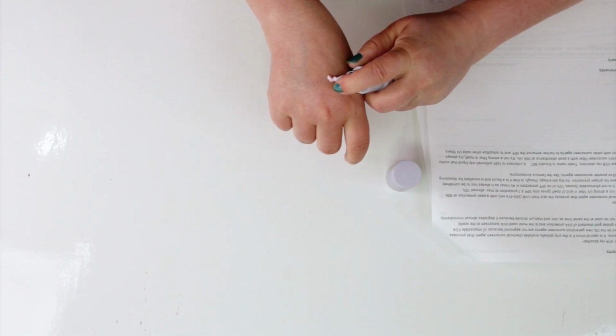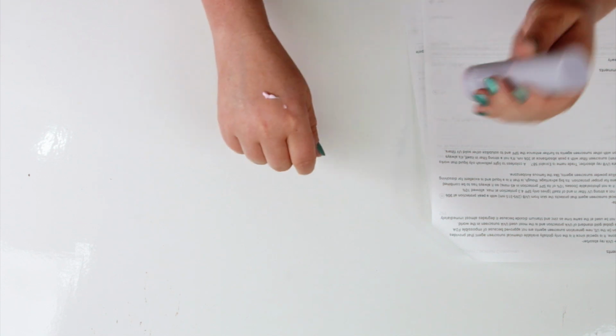Nothing super exciting, but they can't do anything exciting because they're in the US. So there we go. In terms of white cast, let me do a little demo. There's a little bit left in here. There we go. I think that might be the end of the little bottle, which is 1 ounce. It looks tiny, but it's 1 ounce. For a sample size, it's awesome.